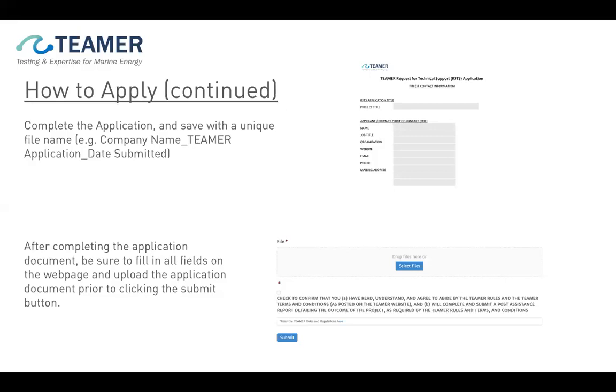Once we receive the application, we will send you a verification that we've received your application. It's not an immediate process, so it might take us 24 hours to respond to you, but we will notify you that your application has been received.